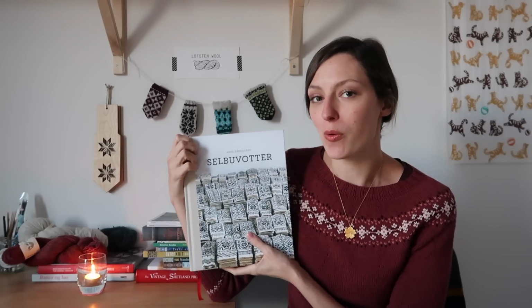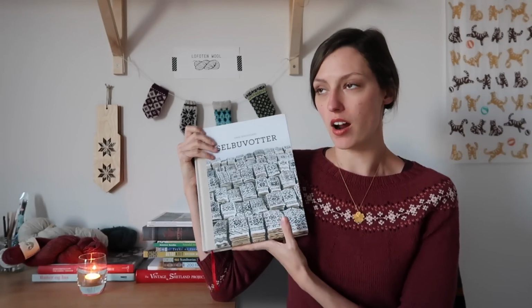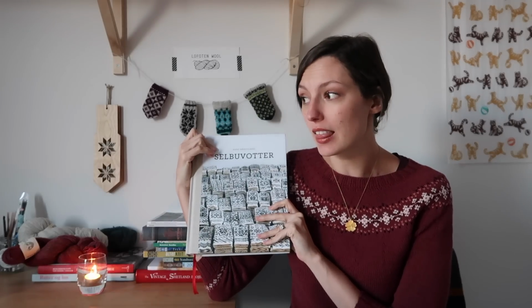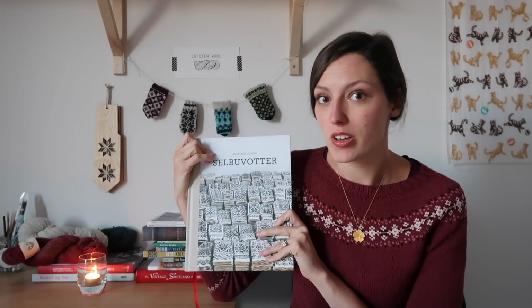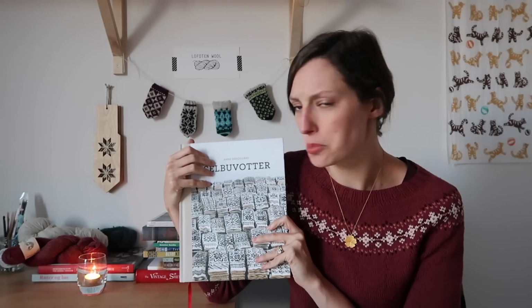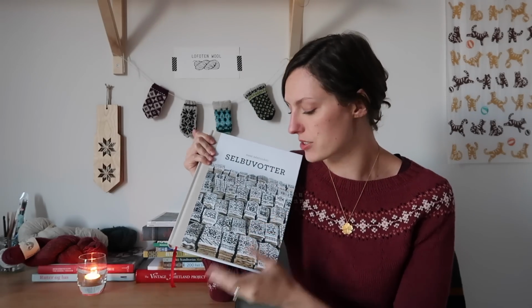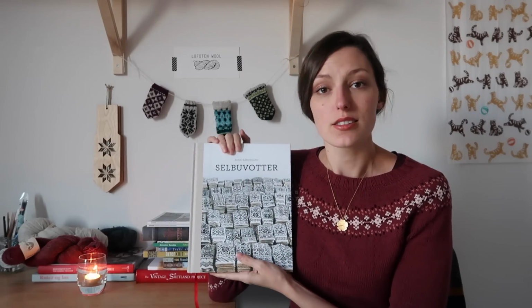In any case, this was a book that came out when I lived in Norway, and it was everywhere. At first, because it was expensive, I just took it out from the library, but then I left Norway, and you can't just go to the library in Montreal and find this book, I don't think. So I finally invested in a copy, and it's so beautiful. But two more things on the topic of Selbu mittens.